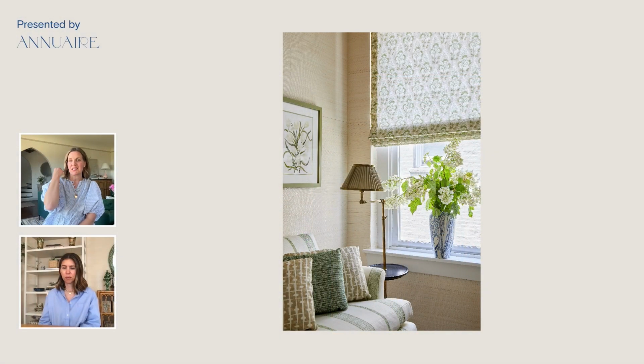I love it. Okay, so once you have your inspiration and everything set, obviously similar to, oh yeah, there's that shot. I love that Roman shade fabric, so pretty. And this is such a nice warm entrance to this space, with all the greens and warmer colors.